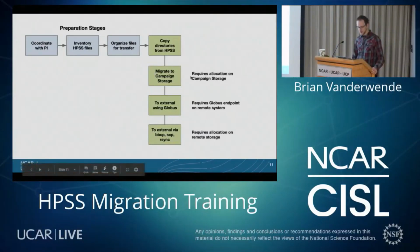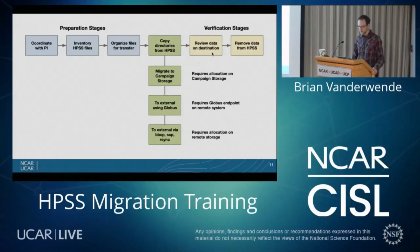Now, again, this requires an allocation on campaign storage, this requires a Globus endpoint, and this just requires some remote storage. And then you're going to verify, review the data on the destination, and eventually remove the data from HPSS. If you do an intermediate on Scratch, you can remove that as well, or you can wait for it to purge off.